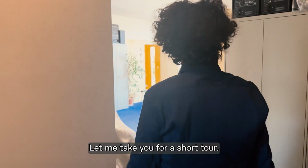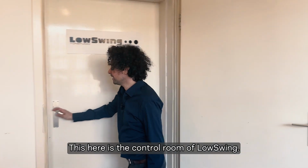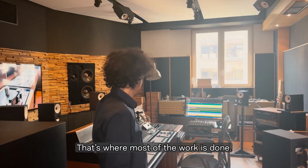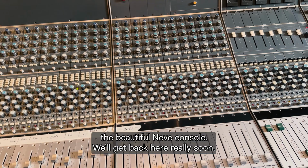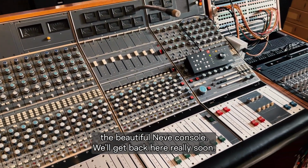Let me take you on a short tour. This here is the control room of LowSwing. That's where most of the work is done. There's Atmos systems, both analog and digital systems. The beautiful Neve console. We'll get back here really soon.